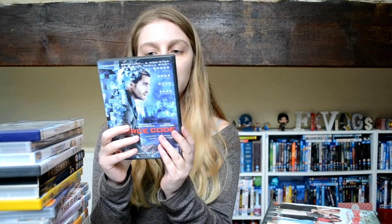Next we have Source Code. I saw this in the cinema and I enjoyed it. I picked up the DVD and I haven't actually seen it since, so I definitely want to revisit this one. We've obviously got Jake Gyllenhaal here, and I remember it being interesting, but it's been a long time because I saw it in the cinema. When did this come out? I don't know. 2011. So yeah, it's been a while.